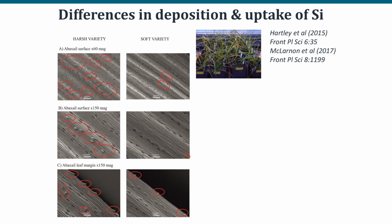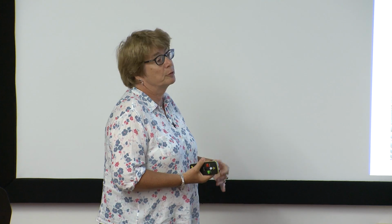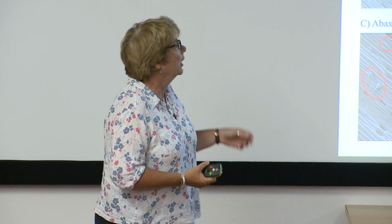So she looked at different varieties of tall fescue. Now, her project was part funded by DLF Trifolium, which you probably haven't heard of, but they're a very famous and very large grass breeding company, and they breed turf grasses and forage grasses and so on. And they had a breeding strategy that meant they had lots of different varieties of tall fescue. And some of them had very soft leaves, and some of them had very harsh leaves. And their method of testing them was to walk through their glass houses and go, ooh, very soft, ooh, semi-soft. Ooh, semi-harsh. Harsh. Very, very soft. And we thought that wasn't terribly quantitative, really. So we thought that it might be something to do with silicon, and we might be able to measure it a bit better for them.